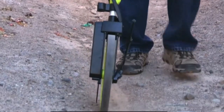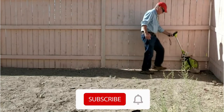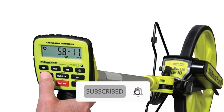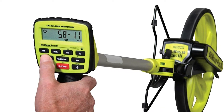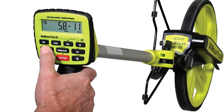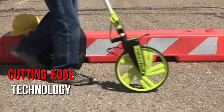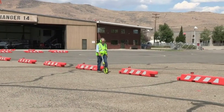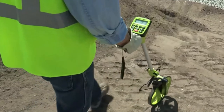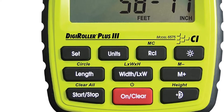For good reason, surveyors, landscapers, appraisers, and other professionals know and trust Calculated Industries. The Calculated Industries 6575 DigiRoller Plus 3 Electronic Distance Measuring Wheel is our top pick for the best measuring wheels of 2022, because of its use of cutting-edge technology and excellent quality across the board. Even in broad daylight, measuring distances or calculating volume, circular volume, perimeter, and area will be a breeze with this computerized measuring wheel.